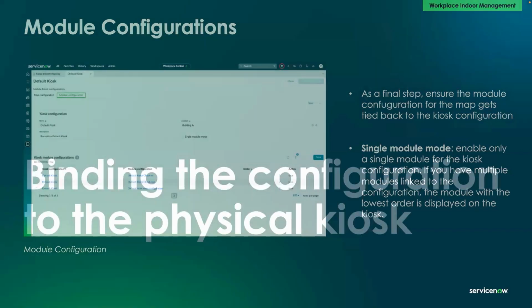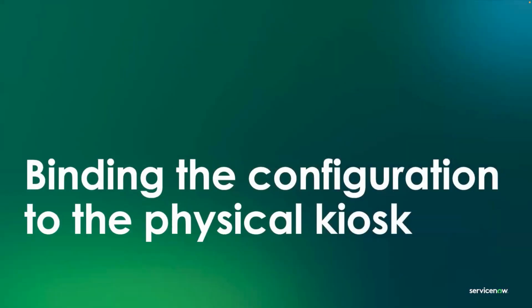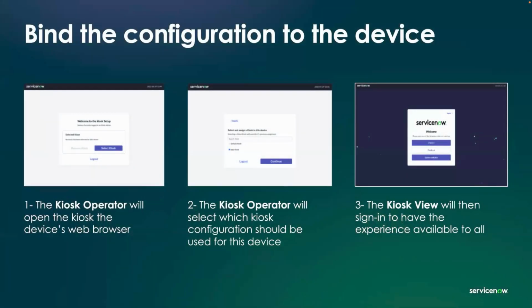So I'm just moving forward, conscious of time. We've gone through now the visitor experience. We went through some of the indoor mapping experience. I really want to mention the last step of how we've now configured all of that. How is that going to now be shown on my kiosk? So the experience now will be, if you remember those 3 roles that I mentioned at the start, we had the kiosk admin that set up all this experience. We're now going to move on to the role of the kiosk operator that's actually going to do some binding between the configurations that have been made and the actual physical kiosk. So this is going to take us to 3 last steps.